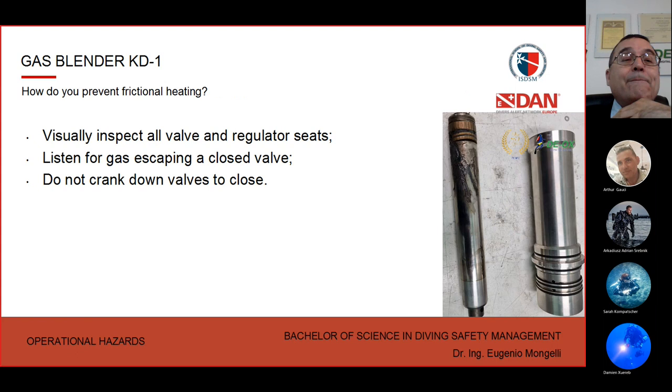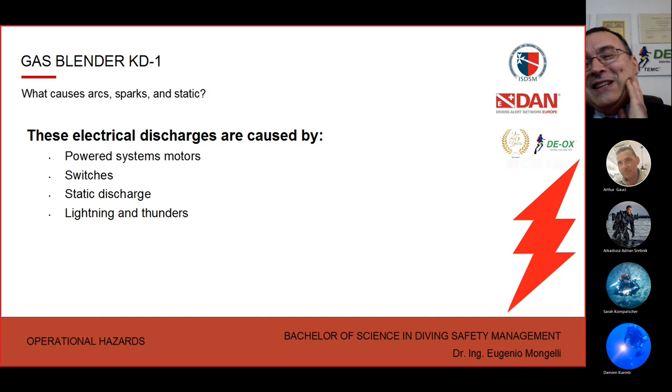How to prevent frictional heating? Visually inspect the valve and the regulator. Listen for gas escaping at a closed valve, so when the system is under pressure, hear if there is any leakage. And of course, don't crank down. Be slow when you open and when you close the valve. You see on the right what happened to the third stage of the compressor, the cylinder you see, and the piston that was damaged by the heating, by the blasting of oxygen.